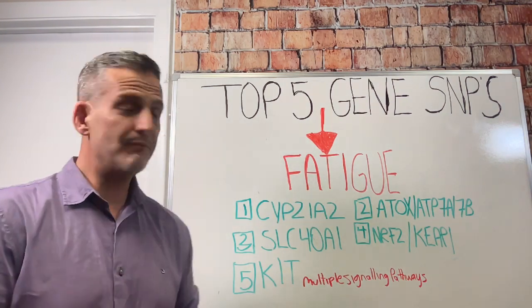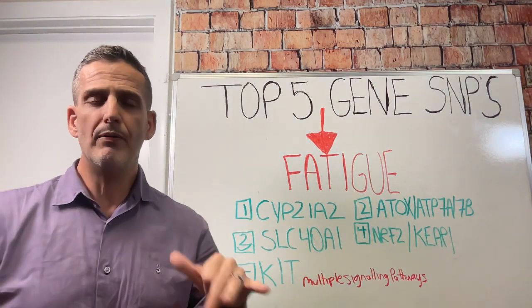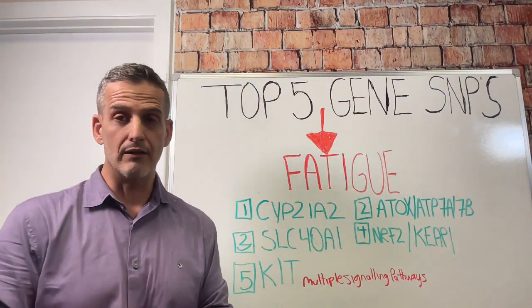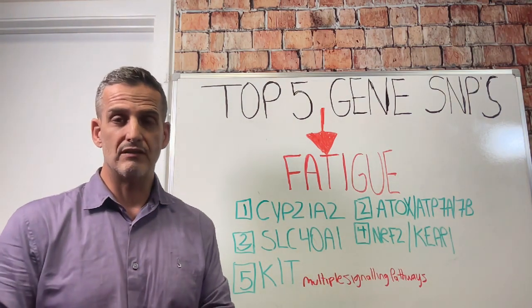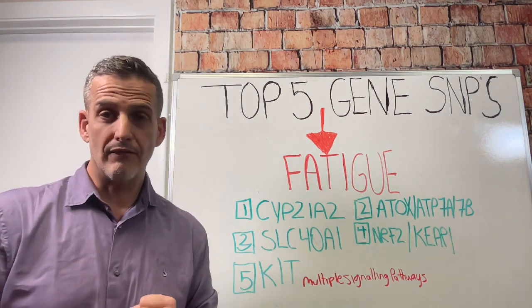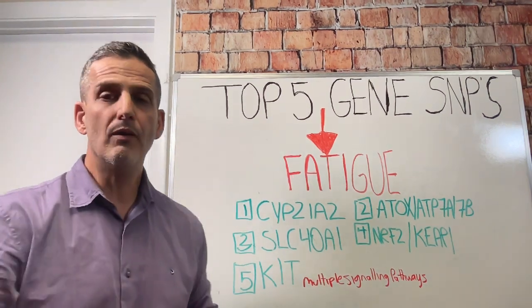So these are the 5 particular enzymes that I find personally that if you have these gene SNPs, polymorphisms, and I'll put a link to the best test that I recommend that you get. It's going to be complete with all of these things, and I'll even put the links to the different types of gene SNPs so that you can be aware if you have these gene SNPs or not, or how to find out if you do. But if you do, then chances are very high that you're going to be dealing with an exhaustion and burnout problem.